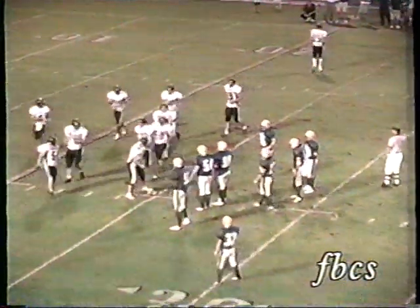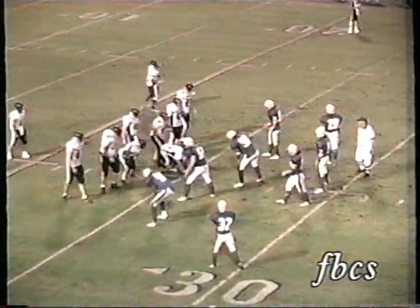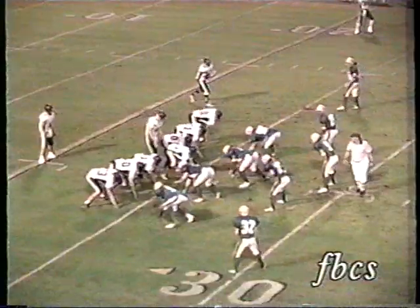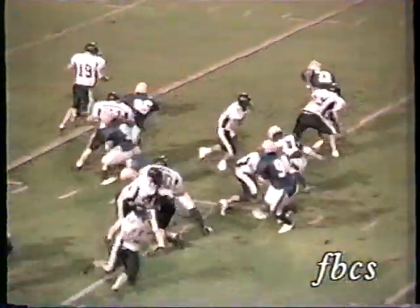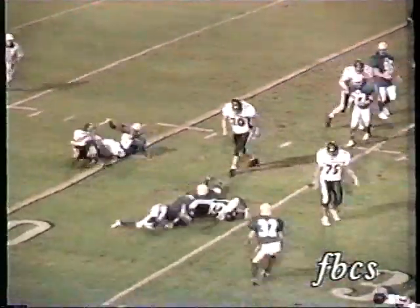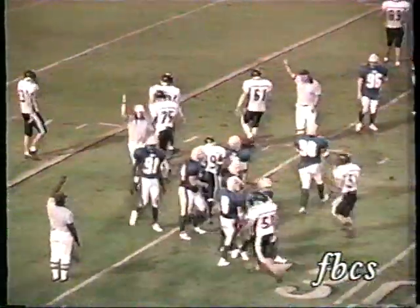Pemberton in the backfield. Wide receiver far side is Billy Morrow. Also over there is Fry. Miller under center. Here comes the end around, and it did not work. They gave it to Fry coming on the end around, and the Tours were there, a loss of a yard.